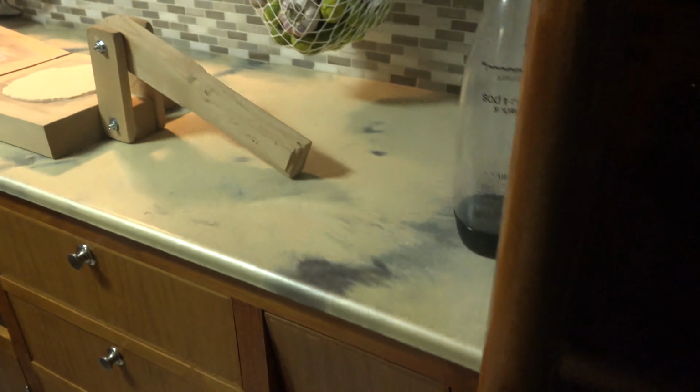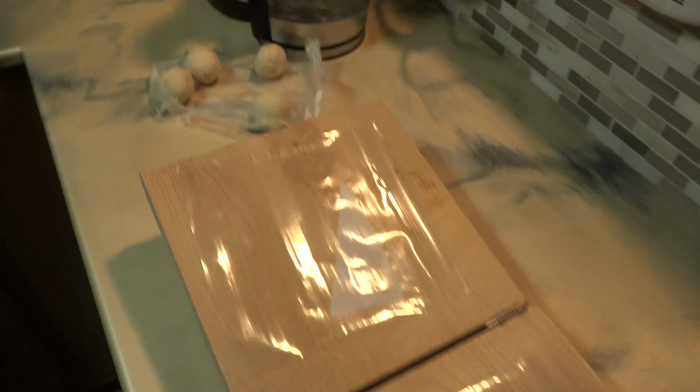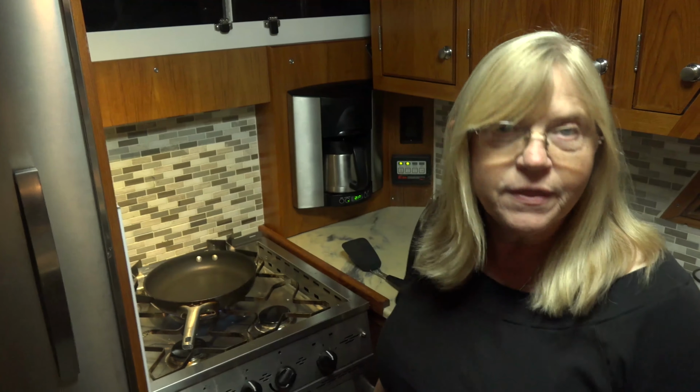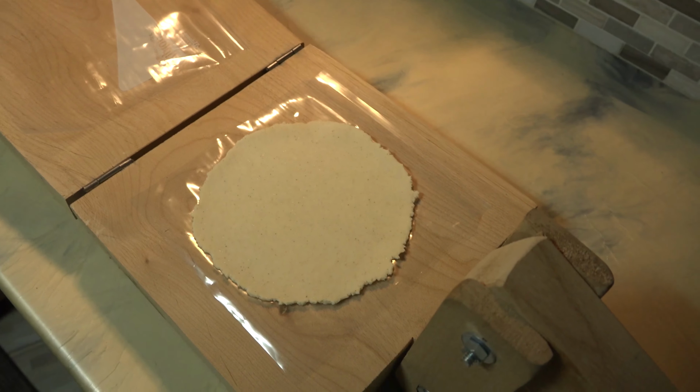Let's go in the galley. I think Rosie's making corn tortillas. Wow, how'd it come out? I made a partial batch, and I'm just waiting for the skillet to get hot to cook it. But I was very impressed with how it pressed out on the tortilla press. Doesn't that look pretty good?